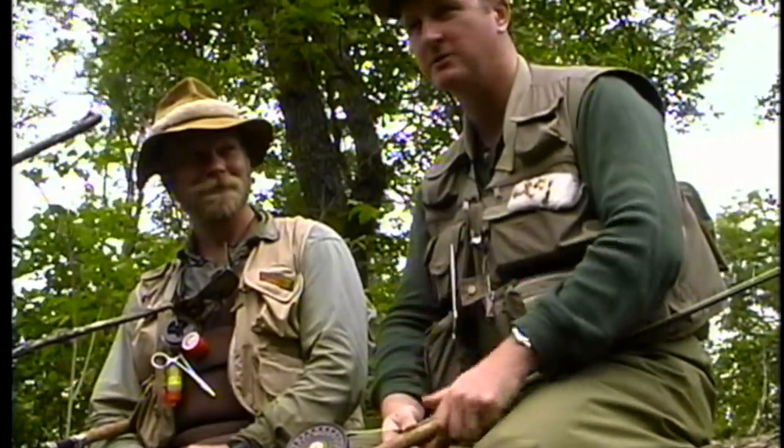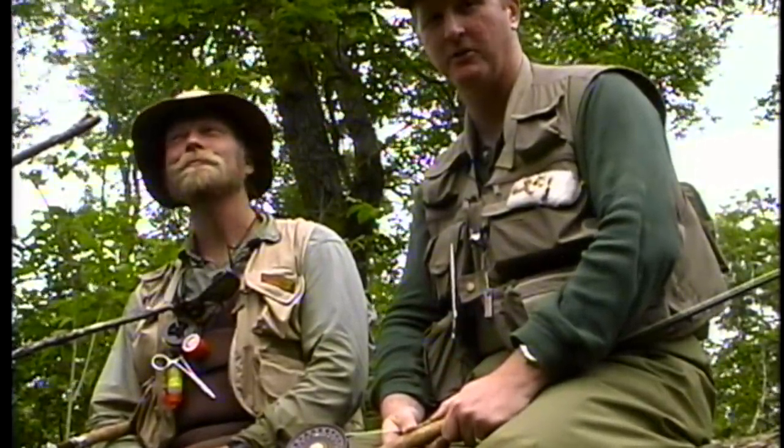Small stream fishing for brook trout. It's a wonderful way to spend a day. It's very relaxing. It's a beautiful environment. And it really speaks to the essence of what fly fishing is all about.